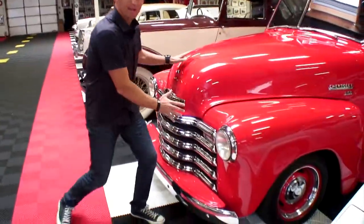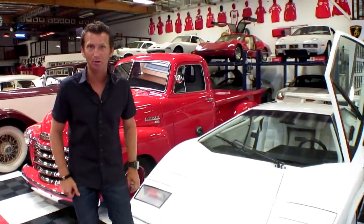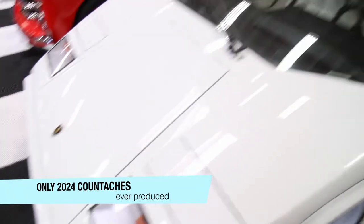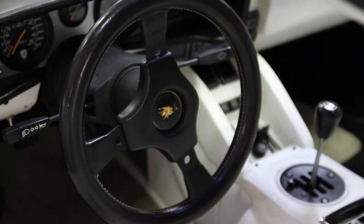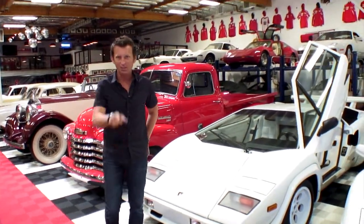So, parked up next to this American classic is this white beauty. Now, if you were a boy in 1980, you definitely had a poster of one of these. And this is a special car. It is the only factory-built triple white Countach in existence. I bet you still got that poster.